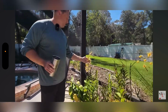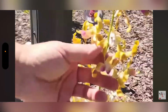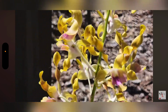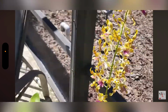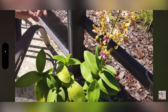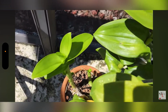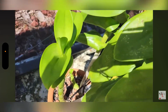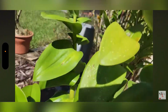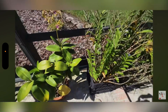This is the same one that we found inside the greenhouse, but it's a little bit lighter in color. Of course, it's not as tall of a plant either, but you can see those new growths down there. By the base, they're thicker than my thumb. It's amazing. Those are going to get really, really tall. So healthy. Beautiful.